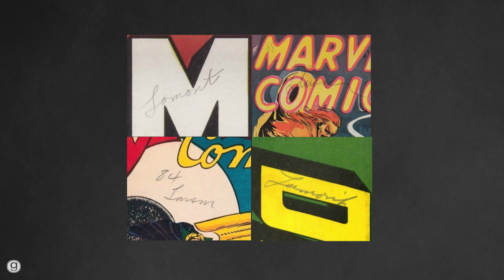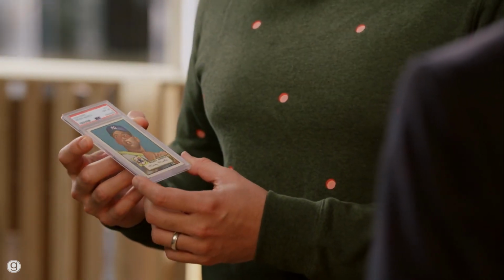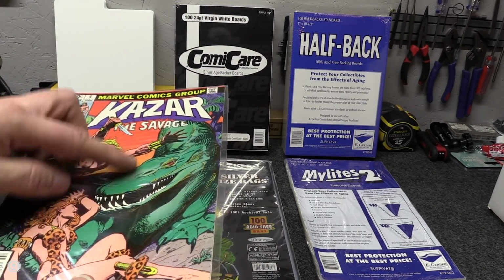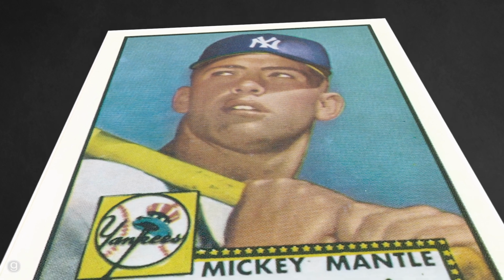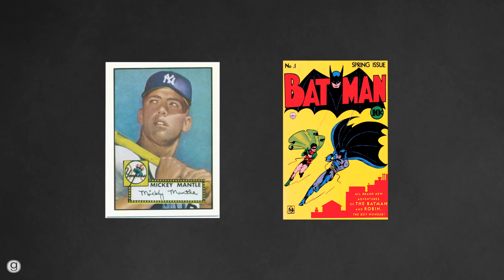Collectors like Lamont Larson, who compiled the revered Larson pedigree, and men like Ken Goldin, they kept these comics and cards alive. They gave these comics and cards the respect they deserve, and thus they saved these treasures. The work these men put in yesterday is why Mantle's rookie card and Batman #1 are so desired by collectors today.